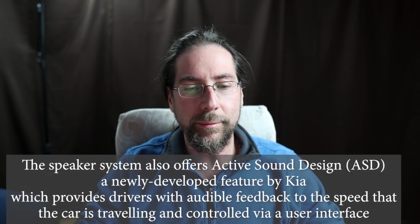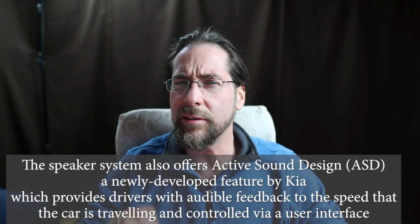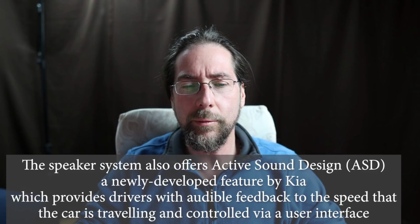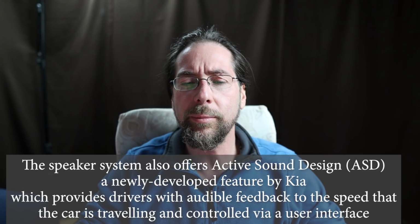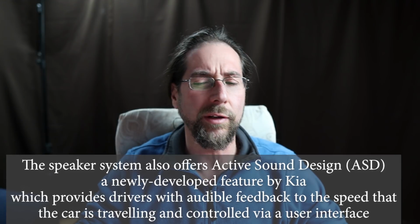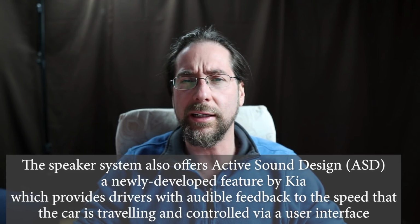The speaker system also offers active sound design, so I'm guessing this is motor sound, a newly developed feature by Kia which provides drivers with audible feedback to the speed that the car is traveling and controlled via a user interface. It sounds like you hear sound when you're driving faster, like the Porsche Taycan.